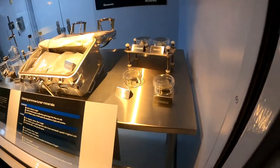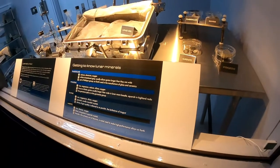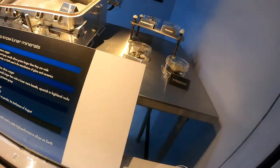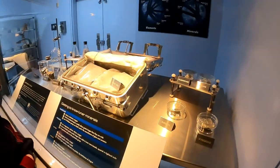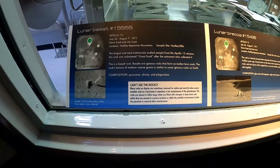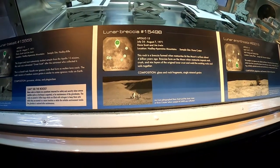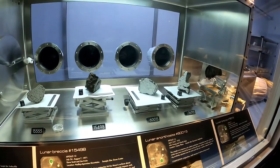Between 1969 and 1972, six Apollo missions brought back 382 kilograms or 842 pounds of lunar rock, core samples, pebbles, sand, and dust from the lunar surface. The six space flights returned 2,200 separate samples from six different exploration sites.